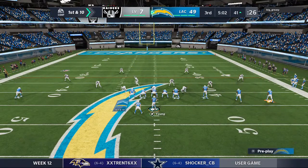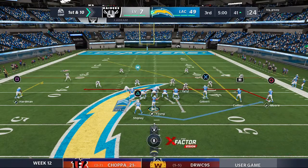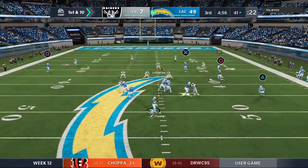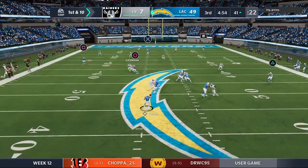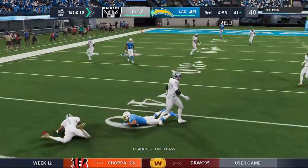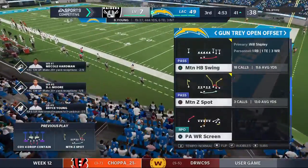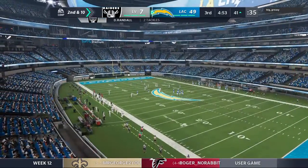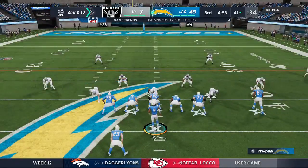Another catch for him there on this drive, Brandon, and it looks like they're going to utilize him out of the backfield any way they can. And that time they pick up a first down. So now on defense, you assign a man to him and try and cover him before he gets going. Incomplete. He did an okay job of absorbing the hit, just couldn't secure the football through the catch.